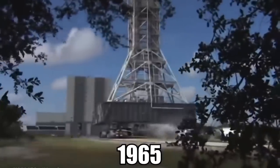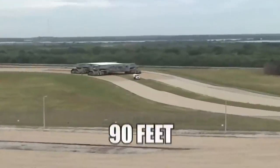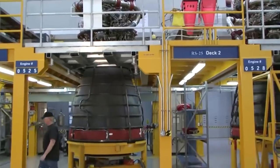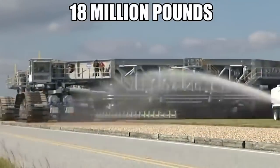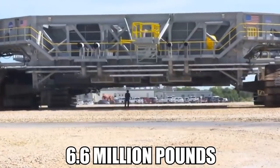Constructed in 1965 to move the massive Saturn V rocket from Kennedy's Vehicle Assembly Building to Launch Complex 39, the crawler transporters measure 90 feet across, the size of a baseball infield. Powered by locomotive and large electrical power generator engines, these machines have been built to last, withstanding both time and the pressure of transporting some of the most important technology in the world. The crawler transporter can transport 18 million pounds, or the weight of more than 20 fully laden 777 airplanes, and weighs as much as 15 Statues of Liberty, 6.6 million pounds.